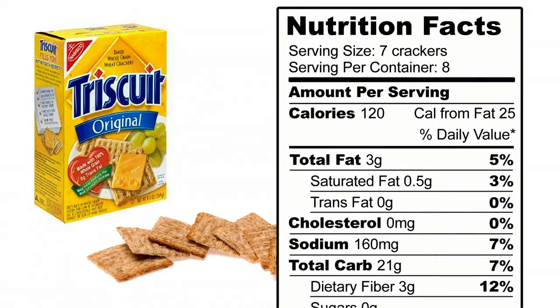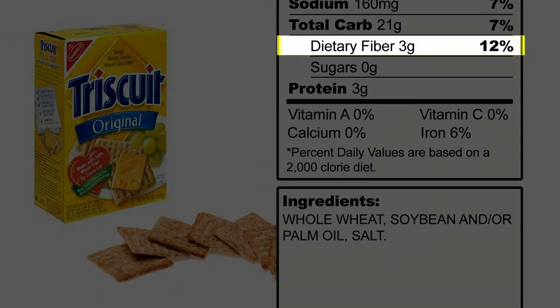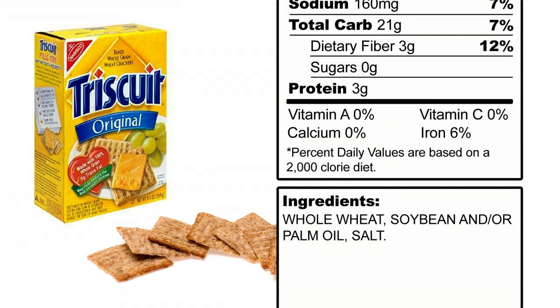What about these crackers? There are 120 calories in 7 crackers, and the first ingredient is whole wheat. This product also has 3 grams of fiber per serving, which is confirmation that we're dealing with a true whole grain. There are no added sugars or trans fats listed in the ingredients list. Therefore, this product would be a good example of a healthy whole grain.